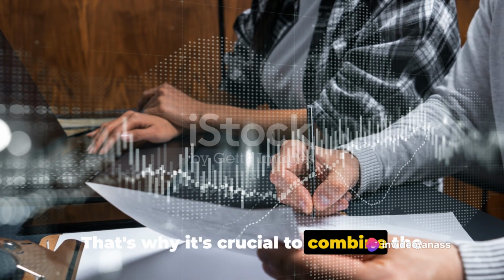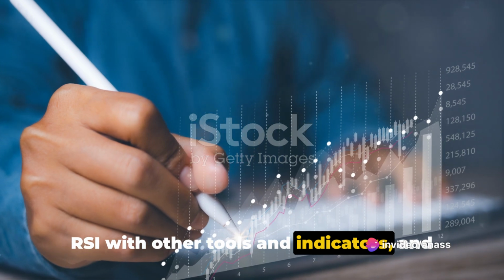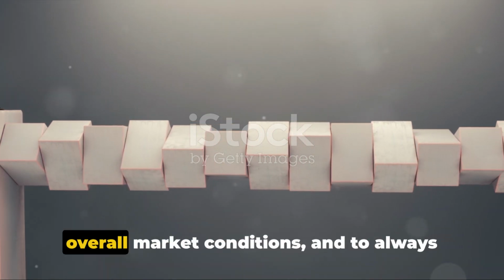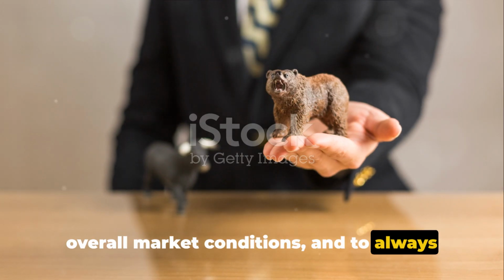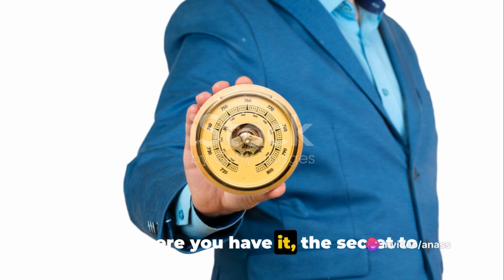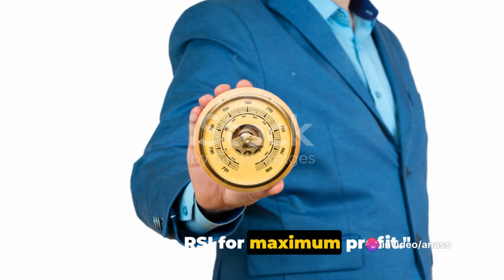That's why it's crucial to combine the RSI with other tools and indicators, and not to rely on it solely. It's also important to consider the overall market conditions and to always have a solid risk management strategy in place. And there you have it, the secret to using the RSI for maximum profit.